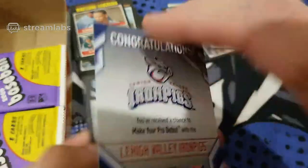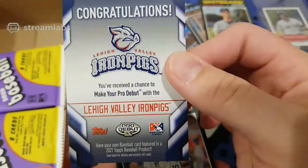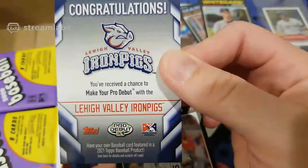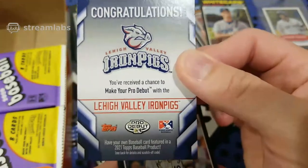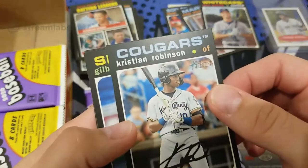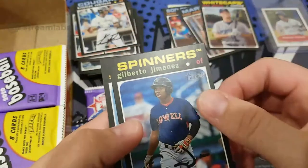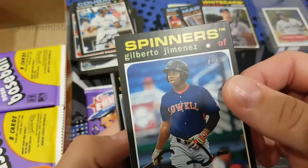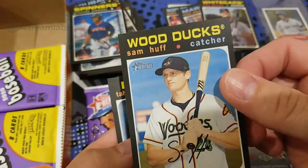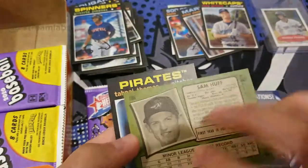Let's see, that's a scratch off, so I can apply to make a pro debut with the Lehigh Valley Iron Pigs. There's two of these in here. It's kind of cool. The Cougars. Robinson. Lobatoro Jimenez, the Spinners. Sam Huff, I've heard of him before. It's one of the prospects there, I think, coming up here. The Wood Ducks.